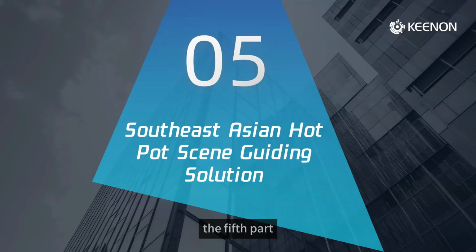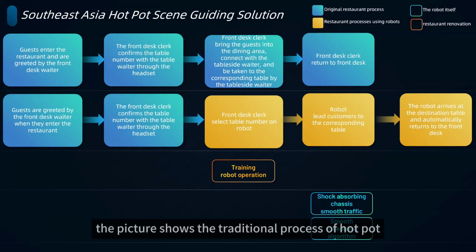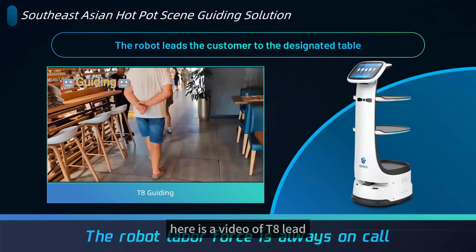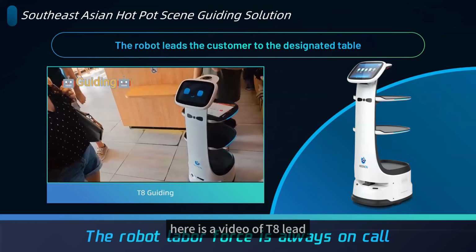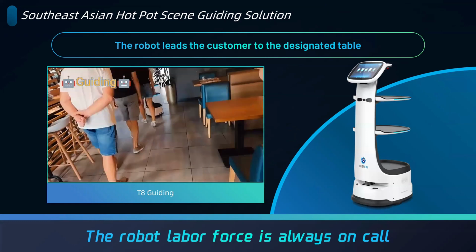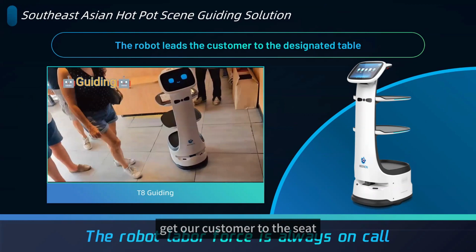The fifth part. Let's look at some details of the Southeast Asia hotpot scene guiding solution. The picture shows the traditional process of a hotpot restaurant in blue and the process combined with our robotic solution in yellow. Here is a video of T8 leading. The T8 can take our customer to the seat.